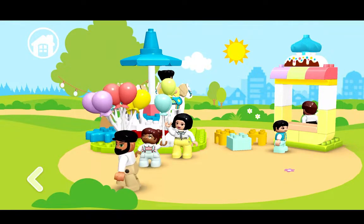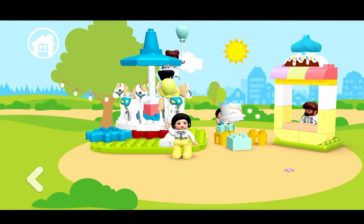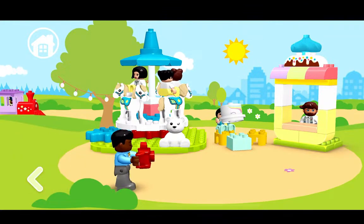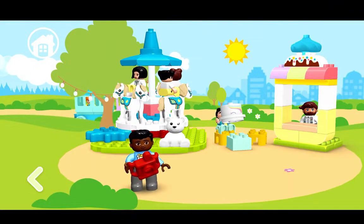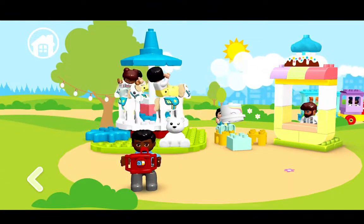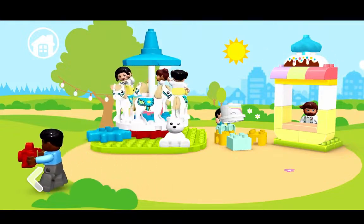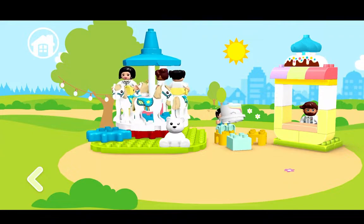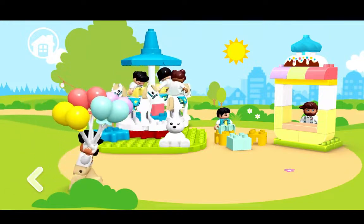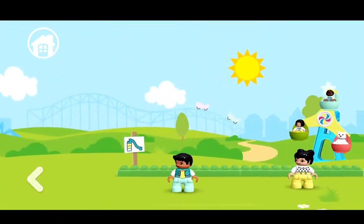Something to eat. Oh, it's a cake. Super, right? Okay. And take a photo, please. Super. Ride the carousel. Eat a cake, girl. Super. Let's go to the next level.